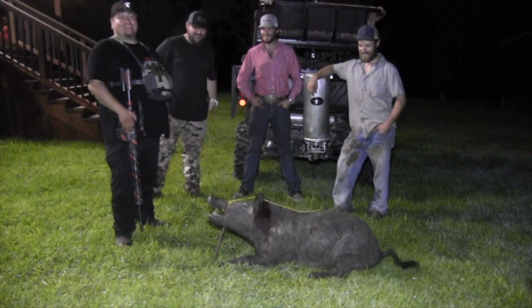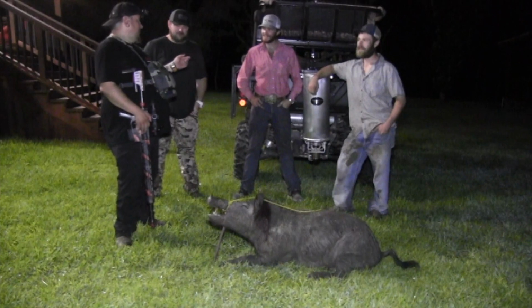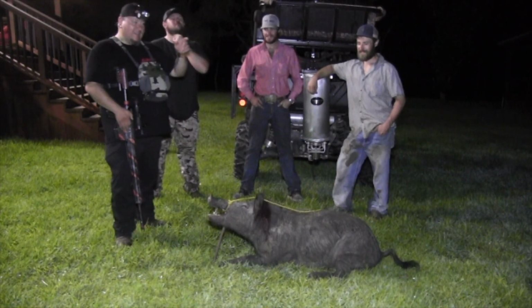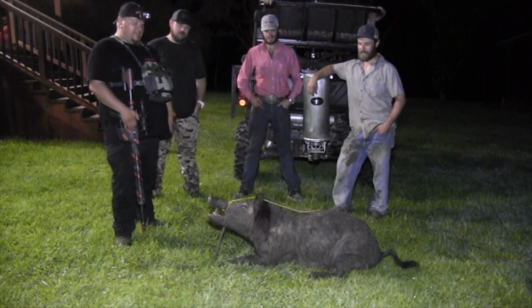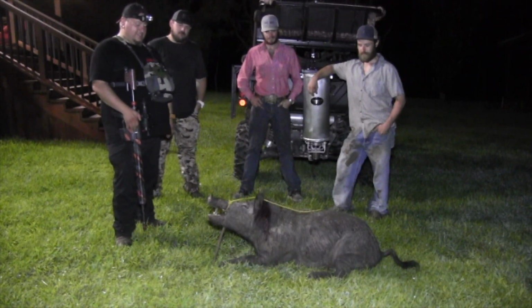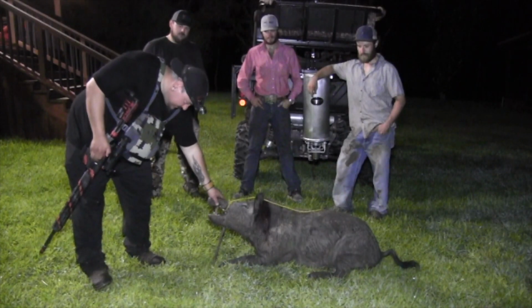We ran up there, and I was so excited about getting on this pig that I left the tripod in the buggy. So I run up there, and I leaned up against a tree and put the crosshairs right in his ear, and he was trotting. So I knew it was going to go back just a little bit. And squeezed off and dropped him right in the dang tracks. I didn't even know it was nice little boars. You can see his cutters.